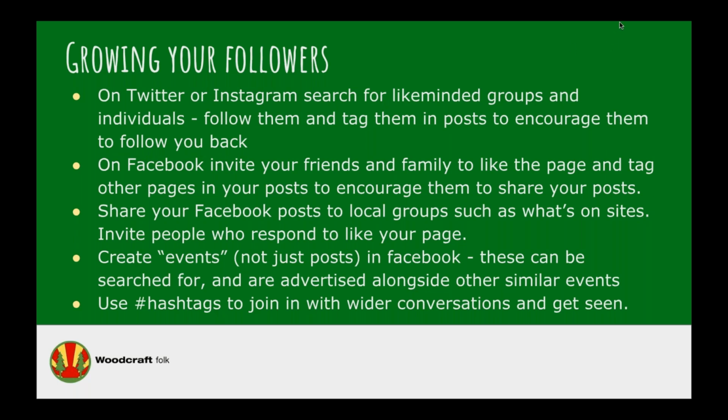If you're using Facebook, you might also want to think about creating events, not just posts. So you might want to make an event for the first group night of term, because these are then listed. If you make it a public event, it can be searched for and advertised on a geographical basis alongside other similar events, and more people might stumble across them.